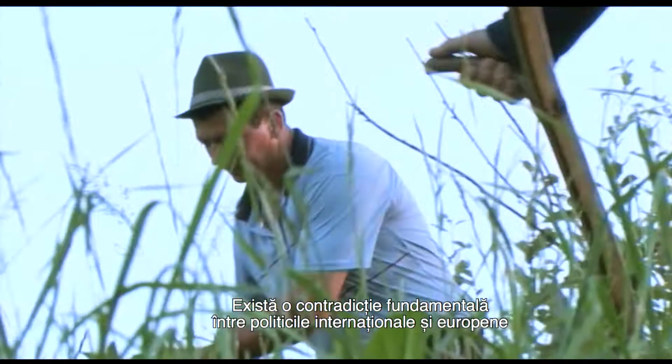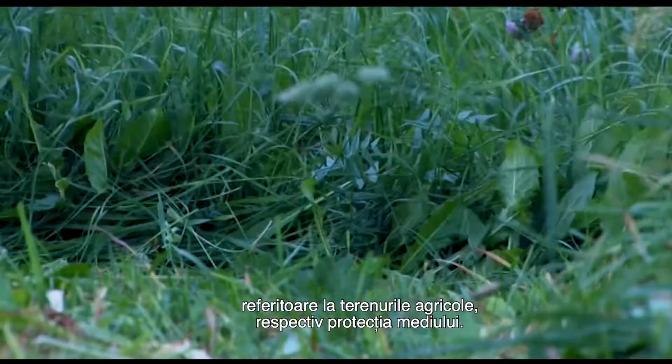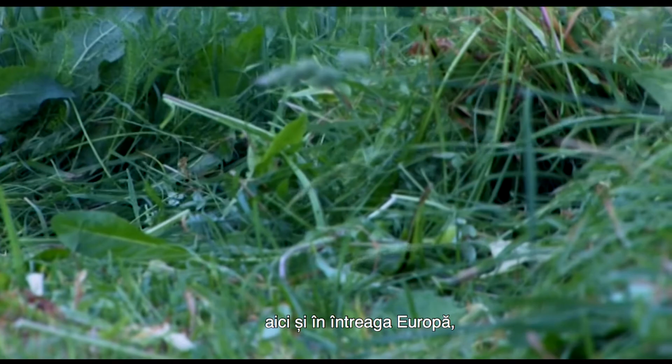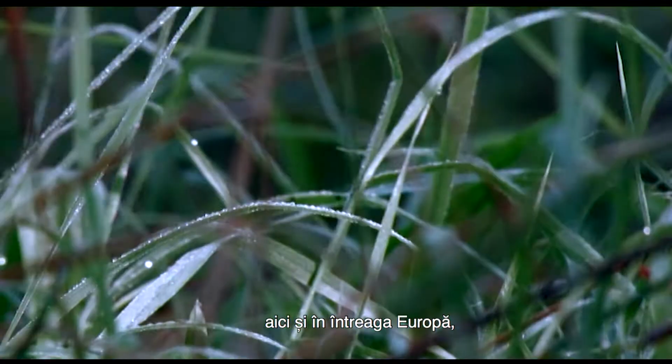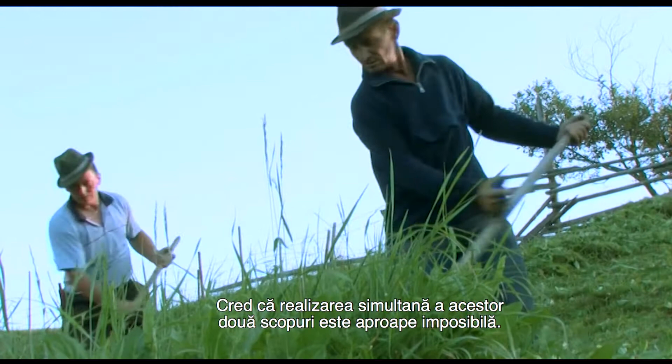There's a fundamental contradiction, I think, in both the national and European policy on farmland and environment protection, which is that the policy aims, on the one hand, to increase the economic efficiency of farming here, and indeed across Europe, but on the other hand, to protect and preserve biodiversity. And I think really it's almost impossible to do those two things at the same time.